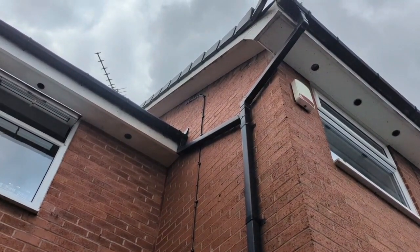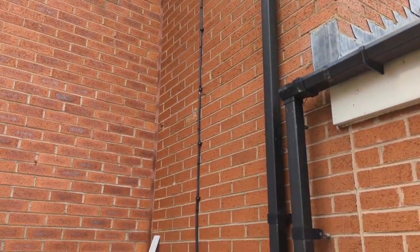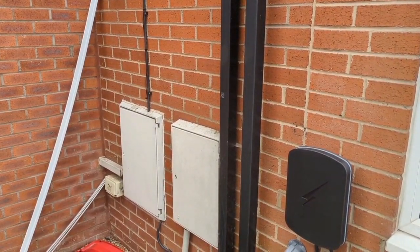We had a choice out the loft or through the house, so we just thought, well, we've got an external lecky cupboard, stick it outside. There. And then there's our wall charger.